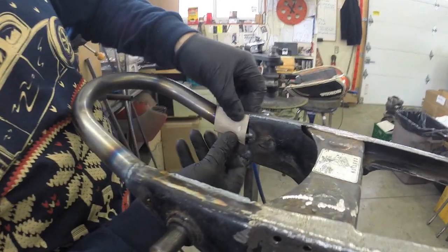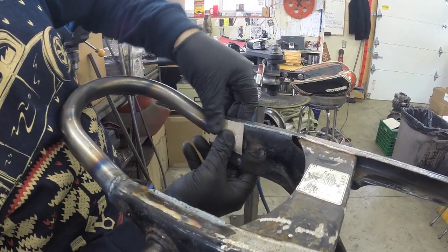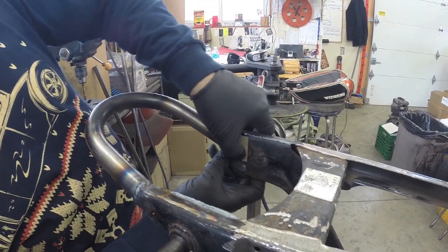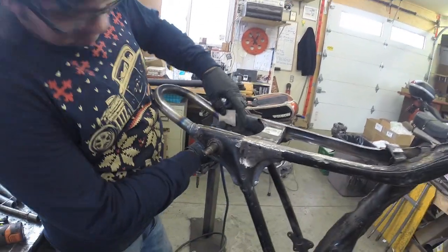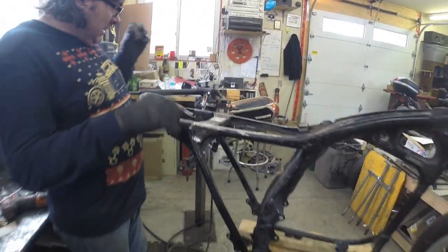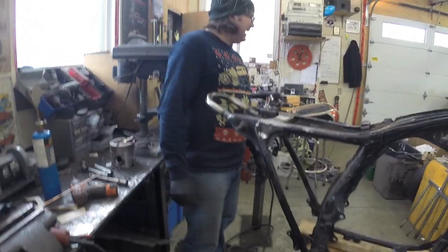So, got that kind of going like that. We're going to extend it a bit. And that should be good. So now I'll transfer it on a piece of steel and then hammer it into place. Cool. Weld it and make it look nicey.